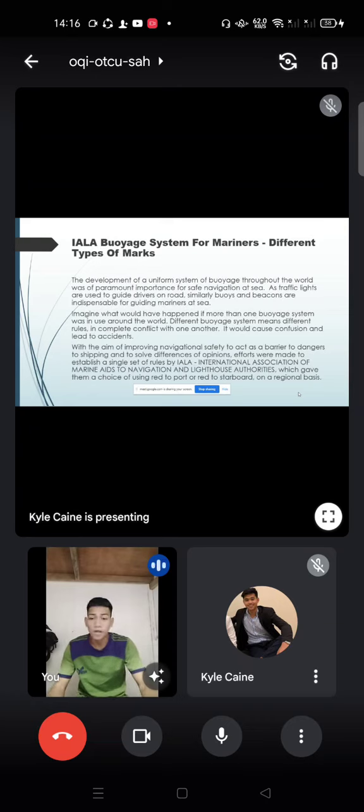The development of a uniform system of buoyage throughout the world was of paramount importance for safe navigation at sea, as traffic lights are used to guide drivers on the road. Similarly, buoys and beacons are indispensable for guiding mariners at sea. Imagine what would have happened if more than one buoy system was in use around the world. Different buoyage systems mean different rules, in complete conflict with one another, which would cause confusion and lead to accidents.